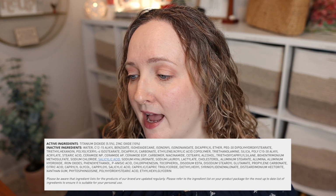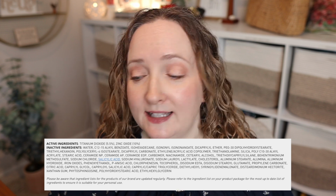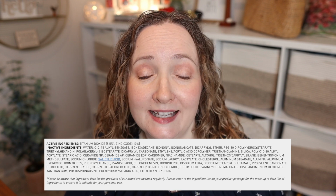This sunscreen also has hyaluronic acid, niacinamide, and ceramides in it. And it is a mineral sunscreen. It has 5.5% titanium dioxide and 10% zinc oxide. I no longer own this bottle because I sent it on to either my sister or my mom because they have much drier skin than I do, or else I would have kept this because the tint is spot on. This one is also not water resistant, so it's great for everyday wear, but not so good for the pool or beach situations.